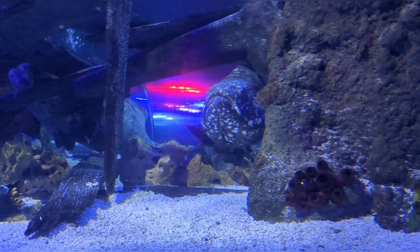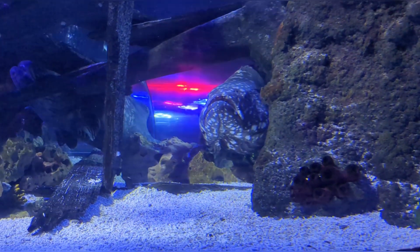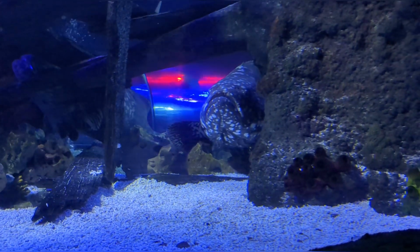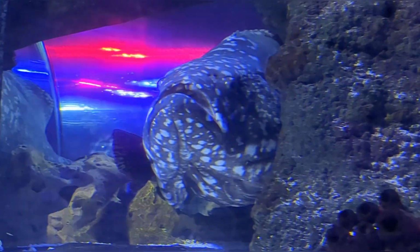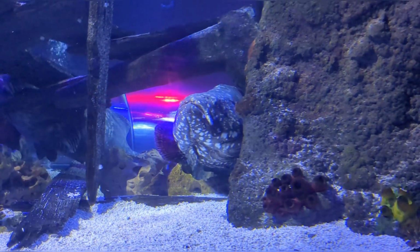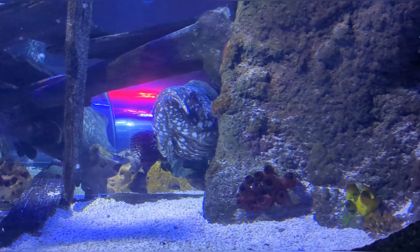Another little clip. The biggest fish I've ever seen. Just popping his head out. I'll zoom in for you guys, just to show him. Whoa. I think it's a moon fish. He is huge.